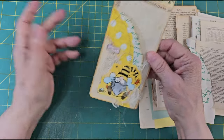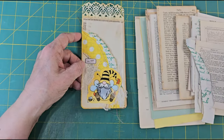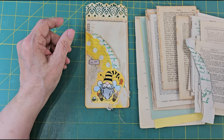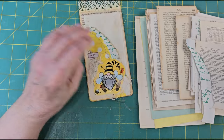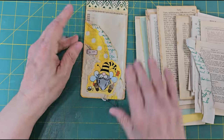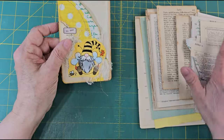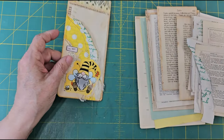And I don't know, should I make a journal with these little gnome bees? I don't know. I just was having fun. So that's one thing that I made with these papers.